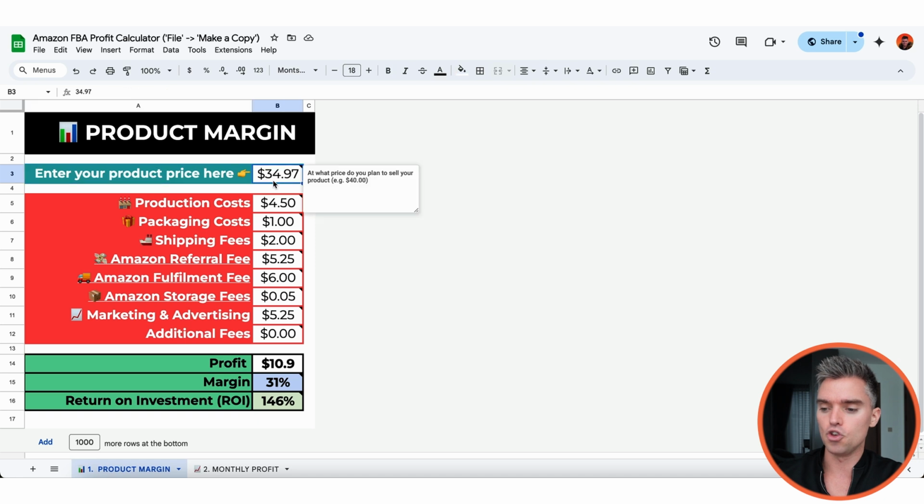What we do is you enter in your product price, whether that's your initial launch price or the price that you think you'll ultimately sell in the future, enter that in. Next, you're going to enter your production costs, your packaging costs, shipping fees.